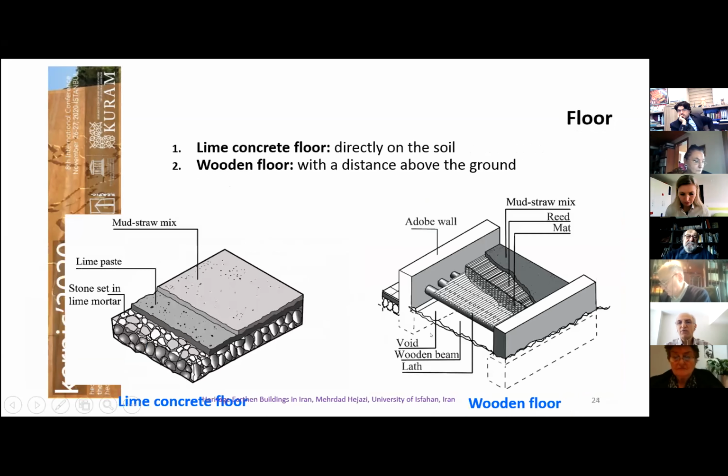Then you have the floor, where you want to sit or you want to live. There are two different types of floor. The first one to the left is made of lime concrete. As you can see here, it's a stone set in lime mortar. Then you have lime paste, and on the top you have a mud straw mix. Sometimes you put also adobe brick here.